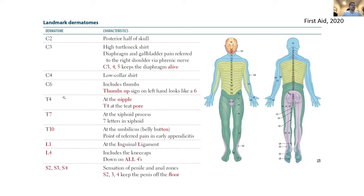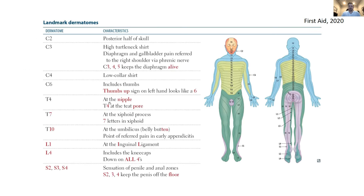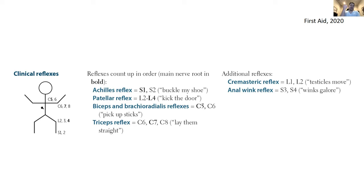So dermatomal, T4 is the nipple line, T10 is the umbilicus, L1 is the inguinal ligament, L4, down on all fours, is the knee. S2, 3, and 4 keep the penis off the floor, right? Let's see that here. Good. Reflexes, C5 and 6 pick up sticks, right? So biceps, C7 and 8 lay them straight, triceps. L4 is your patellar reflex. S1 is your Achilles reflex. And the good old anal wink reflex. S3 and 4, winks galore.